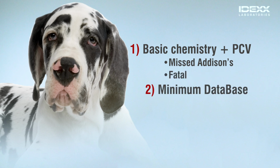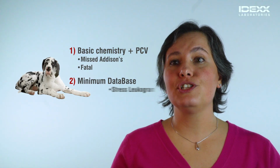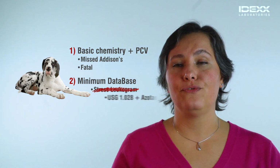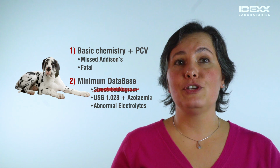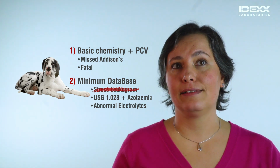With option 2, we performed a minimum database, and we can see that looking at the hematology, we identified a lack of a stress leukogram. With urinalysis, we identified inappropriate concentration of urine in face of azotemia, and our electrolytes were markedly abnormal, and that's what made us suspicious or highly suspicious of Addison's disease and made us perform an ACTH stimulation test to diagnose Addison's disease in this case.